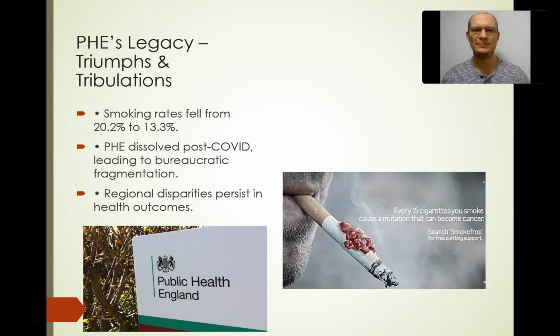Controversial dissolution. PHE's abolition followed intense scrutiny of its pandemic readiness and COVID-19 response. Its functions were redistributed across 3 bodies: the UK Health Security Agency, the Office for Health Improvement and Disparities, and NHS England. Critics, including local authorities and academics, argued this restructuring created overlapping responsibilities and weakened coordination. A 2022 Lancet editorial condemned the haste of the reforms, stressing that fractured leadership jeopardizes crisis management.